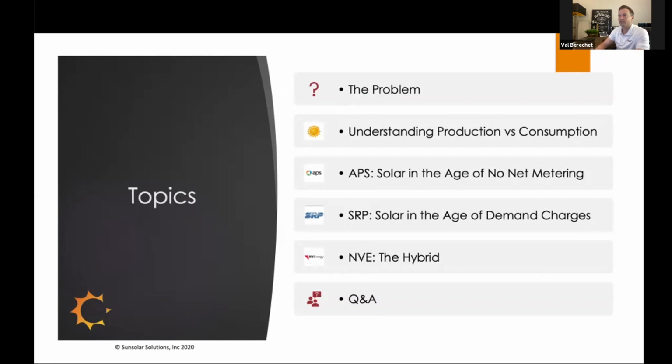I mean, there's a lot of people selling solar. It helps homeowners. It's a really good thing. But it's almost happening so quickly that there's not enough time to actually get all this information. And then the information changes a lot, right? A lot of things change over time and sometimes it's hard to keep up with that. And so that's what we talked about yesterday about the problem. We talked about the production consumption, APS.